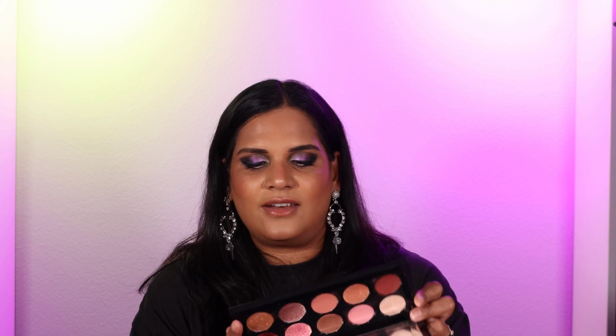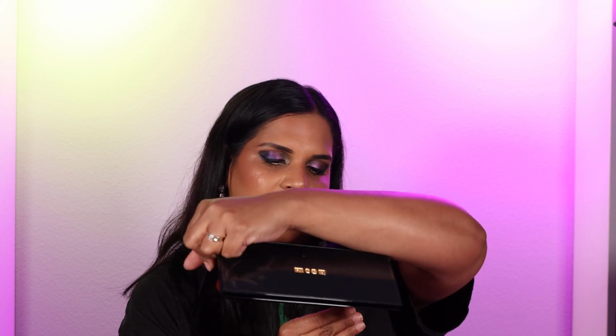Now we're gonna get into the fun stuff because it's time for all the eyeshadows. So let's start off with a pricey purchase in the month of August. I grabbed the Pat McGrath Mothership 11. I can't even remember what this one is called. It's called Sunlight Seduction. It's a very beautiful palette.